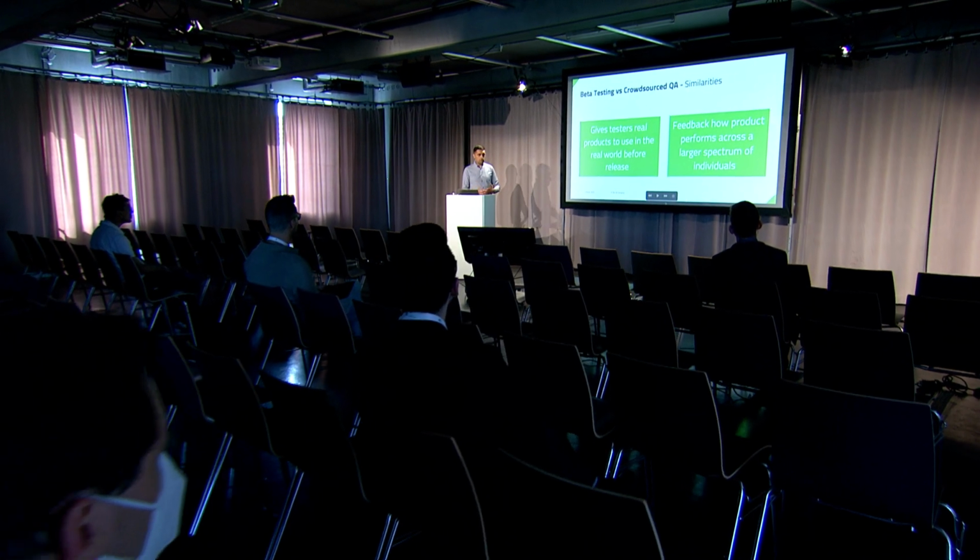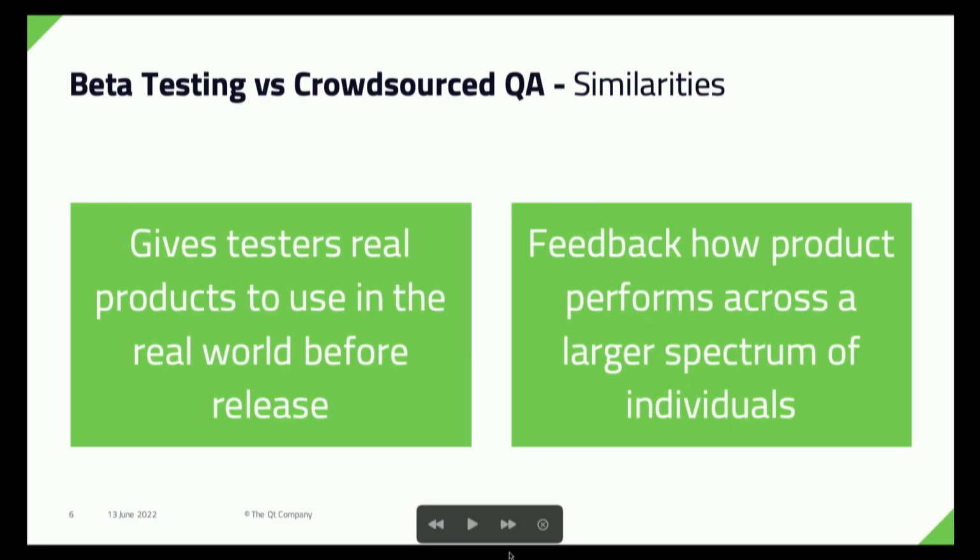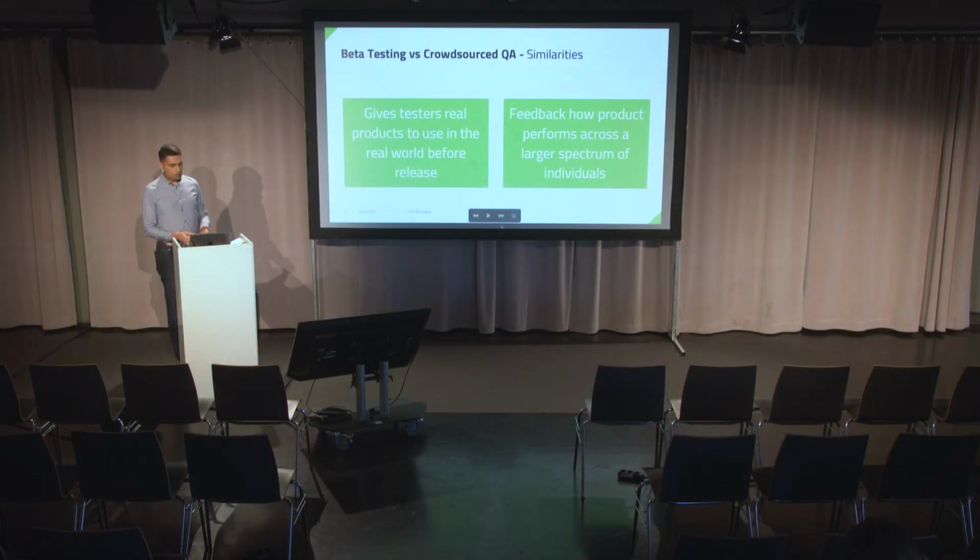You may also think about it: isn't beta testing kind of similar to crowdsourced testing? In some way it is, because in both beta testing and crowdsourced QA testing, you give the testers the real product to use in the real world before you release. And for both those types of tests, you will get feedback on how the product is performing across a larger spectrum of different individuals, rather than your own QA people who have known the product for ages and really know how to use it.